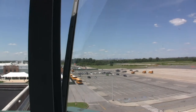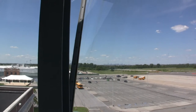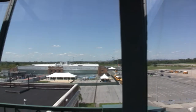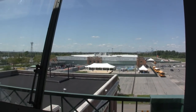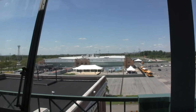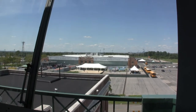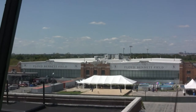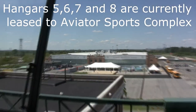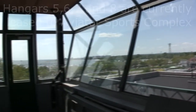Little trivia for you. The Empire State Building and Floyd Bennett Field both opened the same year, 1931. So the day that tower operations started up here, they would have been looking at this same building. Very similar skyline. And Hangar 5 and 6, what's happening there? That is also part of the Aviator Sports Complex. Aviator operates out of four of the original hangars here at Floyd Bennett Field. Great space. It's fantastic. And out here is Dead Horse Bay.